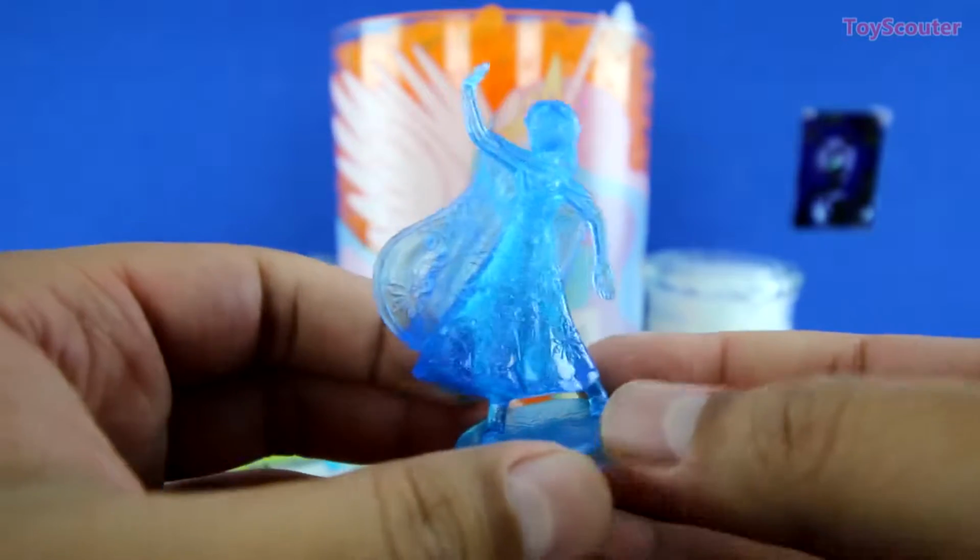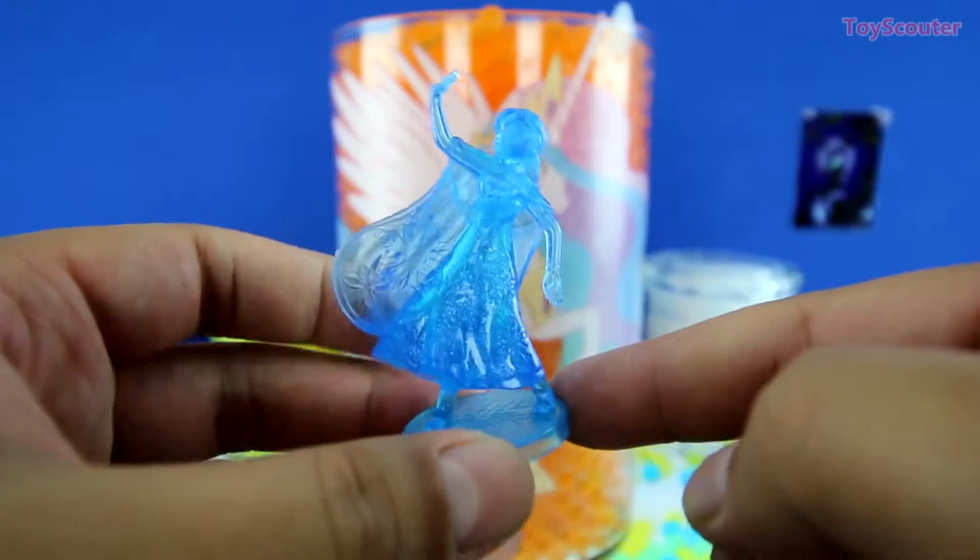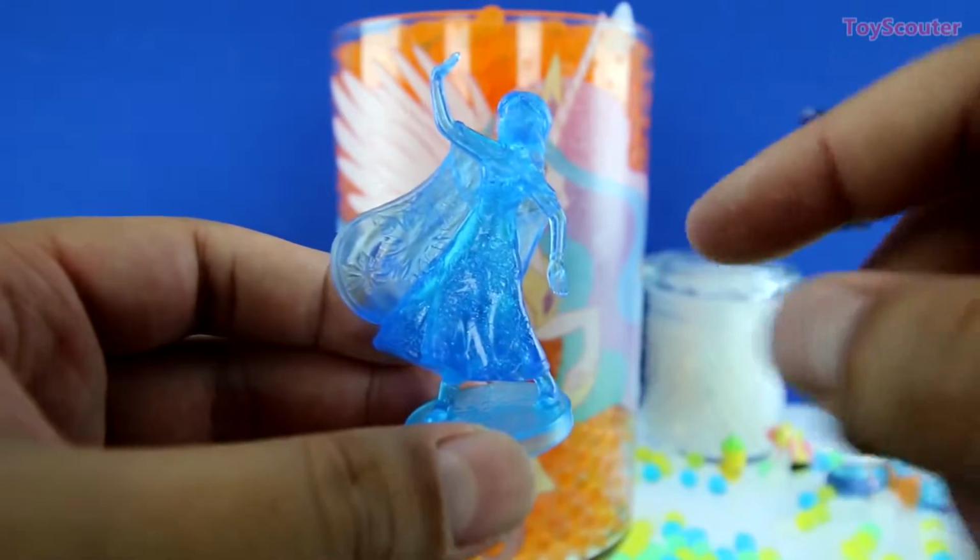In the movie, she became frozen like this. Can you guys tell me why? If you know the answer, put it in the comment section below.